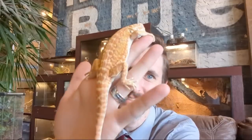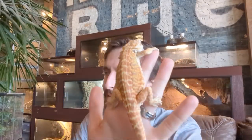So this is a little baby beardy I got to be a future mate for the female beardies that I held back from my clutch, my 6 clutches of 120 babies that we produced a while back. I haven't tried breeding my female again. I figured that was enough to ask of her. And I don't necessarily want another 120 babies out of her. But her babies are very orange because dad's very orange.